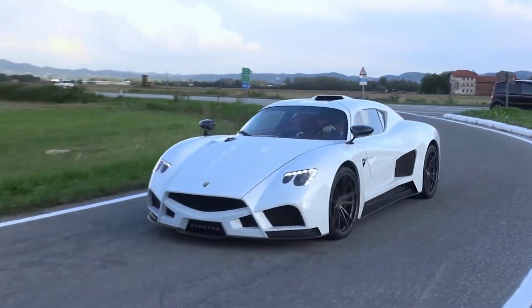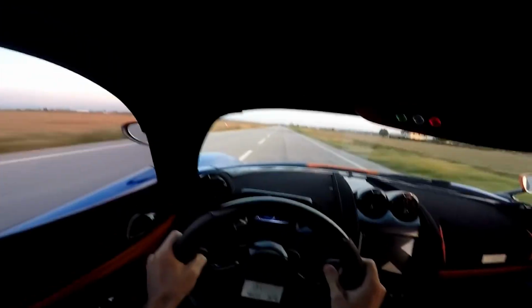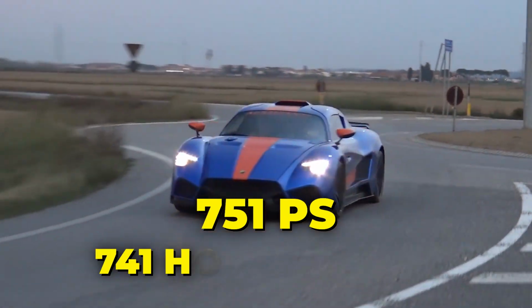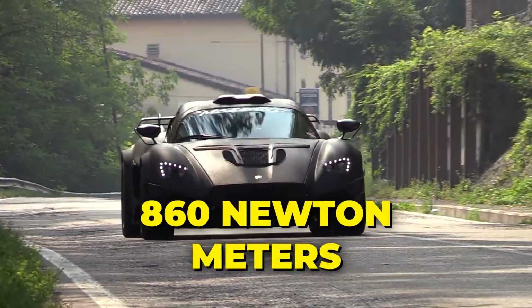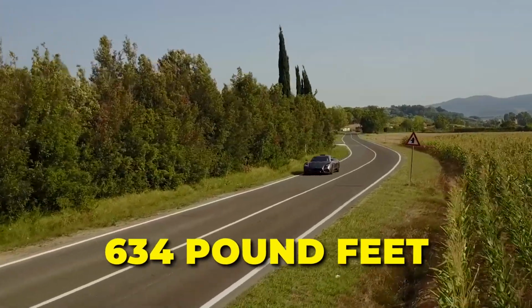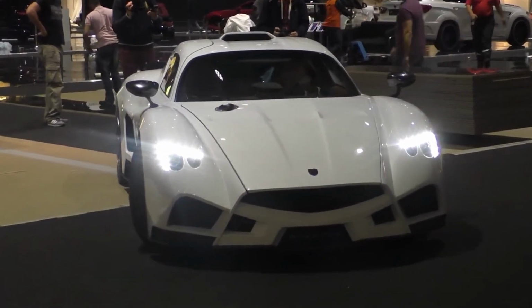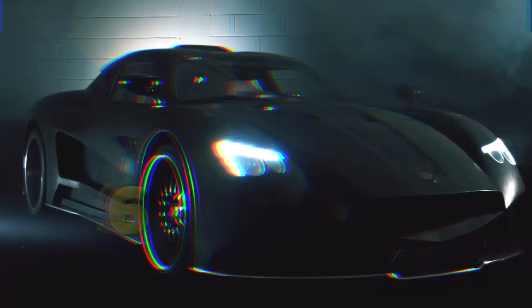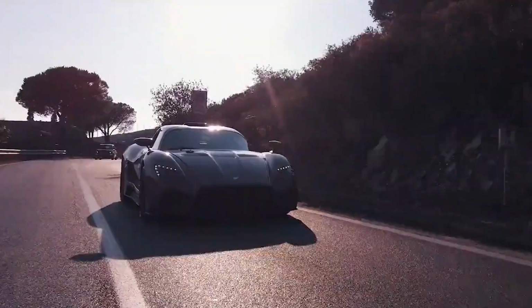During testing, the Maserati engineers were like wizards, pulling an extra 50 horsepower out of this powerhouse. So when it's time for the big show, the engine struts its stuff, producing 751 PS or 741 horsepower and 552 kilowatts at 7,500 RPM and a whopping maximum torque of 860 newton meters or 634 pound-feet at 5,000 RPM. It's like a concert that starts with a whisper and ends with a thunderous crescendo. The Avantra V8 isn't just a powerhouse, it's got brains too. Equipped with a 6-speed sequential gearbox, it's like a virtuoso pianist, shifting gears with precision and finesse.